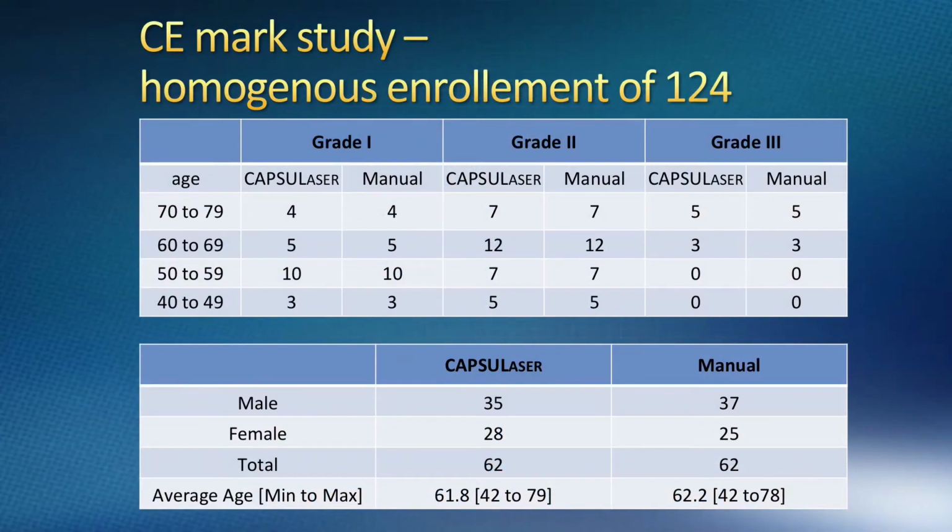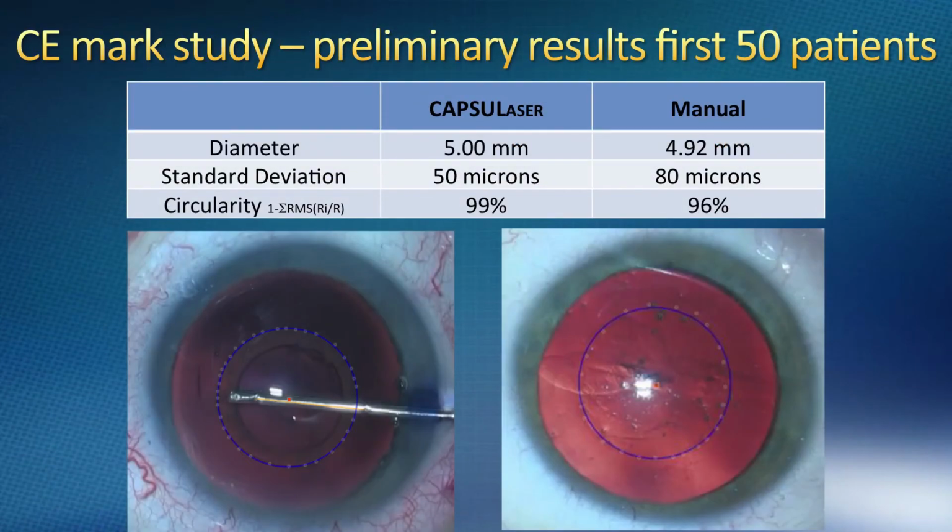Regarding the CE mark study, we had very homogeneous enrollment of those 124 eyes regarding the grade 1, 2, and 3, and regarding the age groups, and you see all those groups match pretty well, or almost perfectly. We had a little more females in the CapsuLaser group, but both groups had 62 eyes. The CapsuLaser diameter mean was 5 millimeters, right on target, manual 4.92 mean, standard deviation 50 microns in the CapsuLaser group and 80 microns in the manual, and circularity 99 versus 96%.